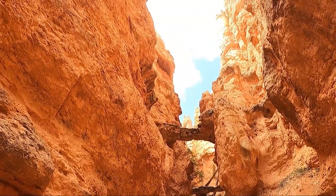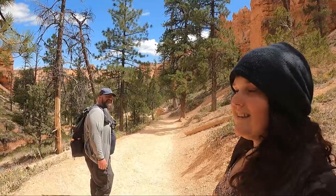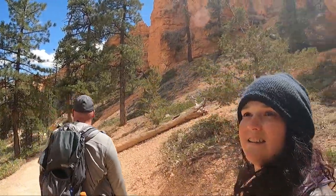This is called Two Bridges. It's really nice, the stark contrast between the red cliffs and the green trees. It's beautiful. Yeah, this is kind of a rare thing out in the desert to have trees and then these beautiful sandstone canyons. It's quite remarkable. No wonder it's a national park.